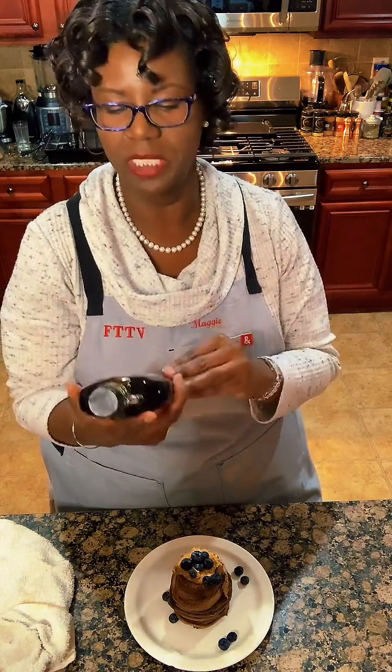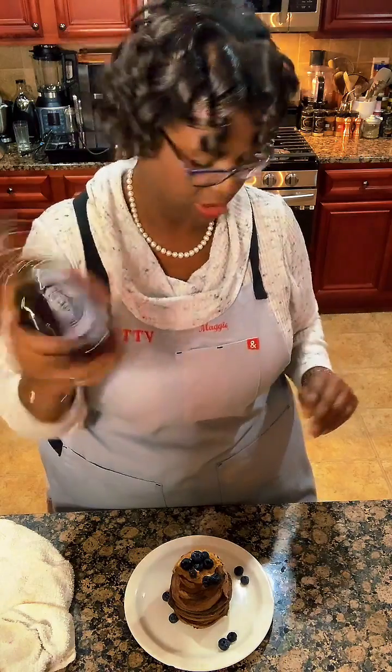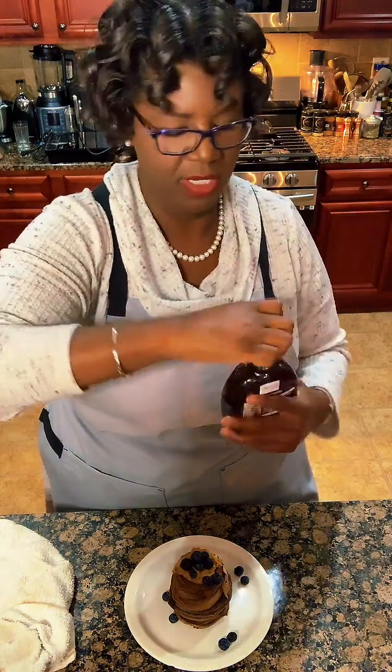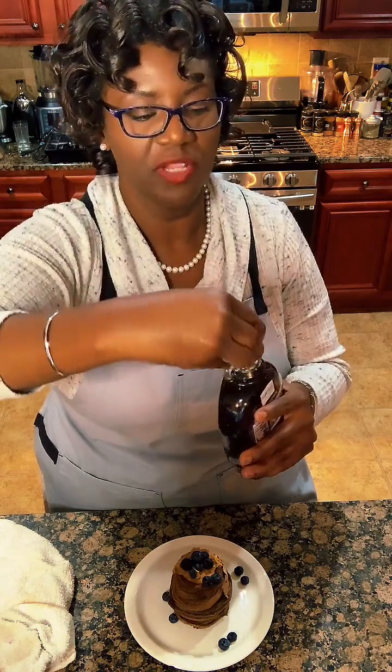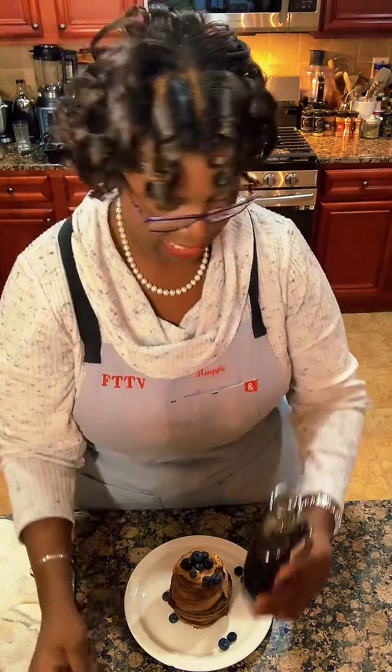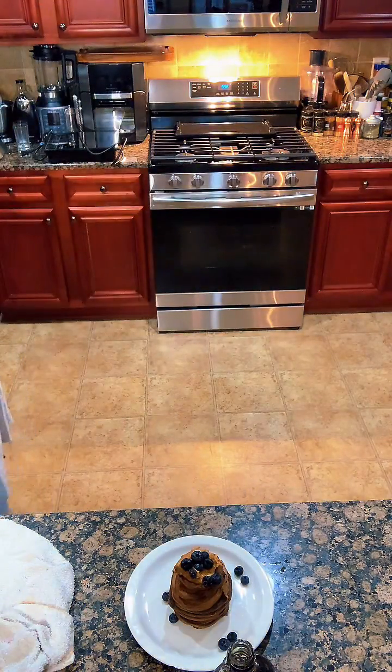So this is just wholesome yum. So zero sugar. All right. So let's get this ready. And then we're going to pour and we're going to take a picture. So let me get my camera ready because we want to get that beautiful dripping syrup action. Looking yummy. I'm so excited, y'all.